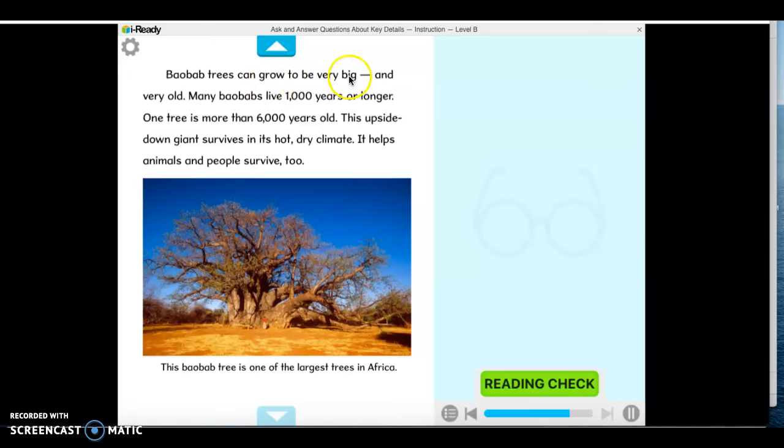Baobab trees can grow to be very big and very old. Many baobabs live 1,000 years or longer. One tree is more than 6,000 years old. This upside down giant survives in its hot, dry climate. It helps animals and people survive too. This baobab tree is one of the largest trees in Africa.